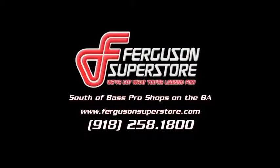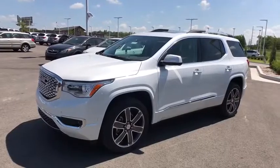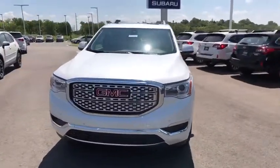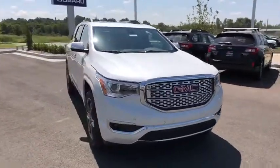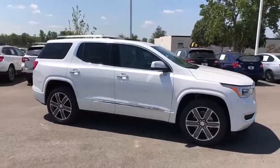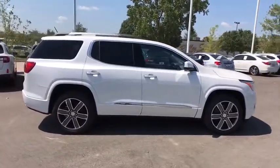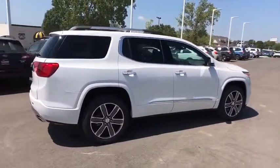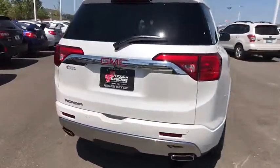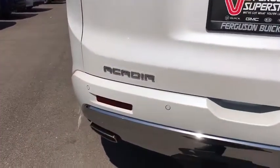Ferguson Superstore. The 2017 GMC Acadia. The GMC Acadia is great capability coupled with exceptional safety. Offering better highway fuel economy than any other 8-passenger SUV, advanced technology, and thoughtful ergonomics, the Acadia is a premium utility that rejects compromise.